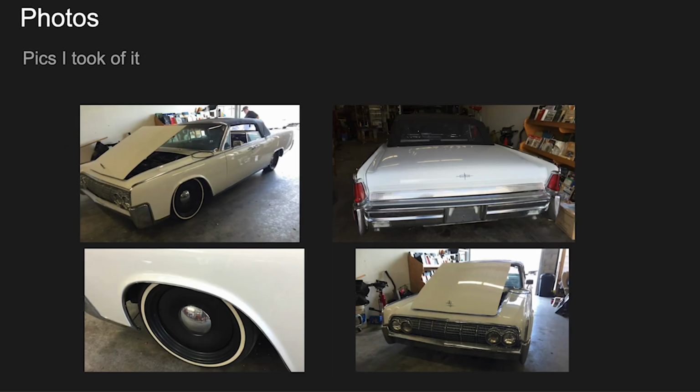Now, these are the photos that I took of the car. Blair was doing some mechanical things on it, I believe, back in that time, December 2015. And I think Brian built two white cars at the same time. This is clearly a 64. We can tell by the grille, and we can tell, obviously, by the rear setup here.